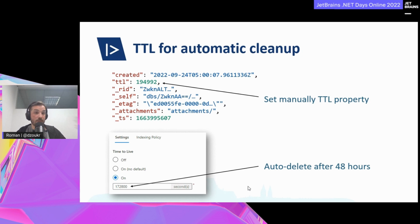So you just say, okay, I'm going to store this weather forecast information, just a simple JSON, and I will keep it alive for 2 days. And after 2 days, I just want to get rid of it. There's probably no reason why I would store historical data anyway.